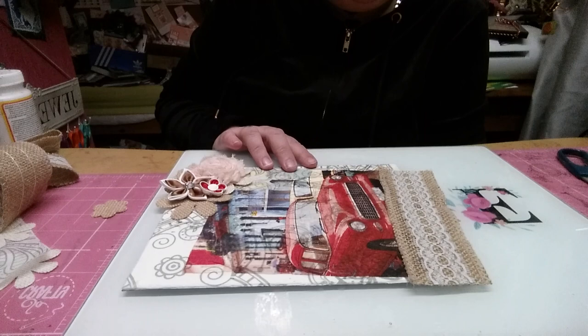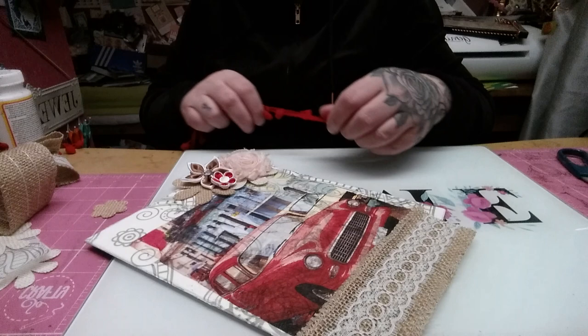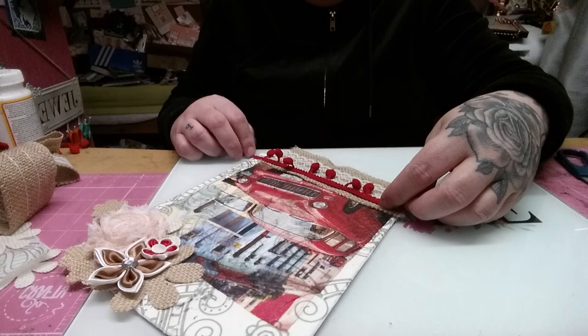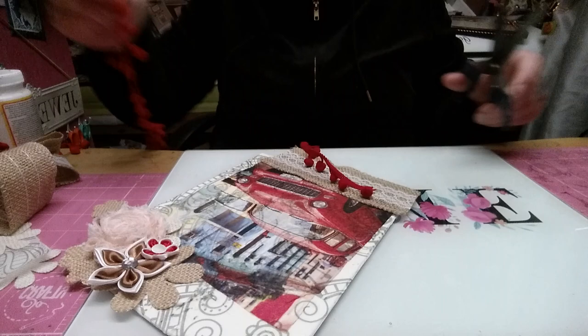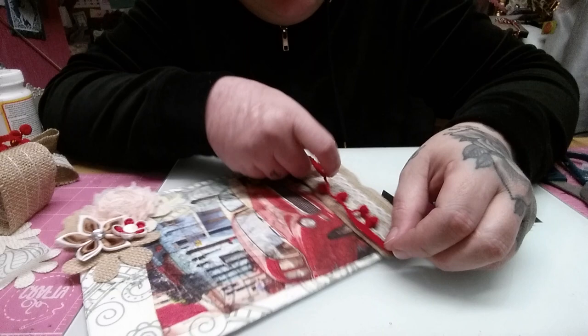So I've put that down there now, like that. And then I've got some of this beautiful red pom-pom trim. I'm going to just turn this round a wee second and see where I want it. So this is quite a mixed media canvas, because it's got all different media on it. Put that off there. And then I'm just going to run this all the way along here. Just tack it down.